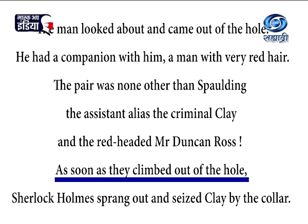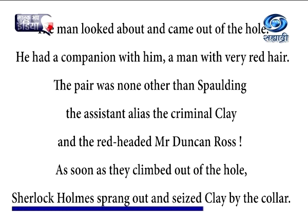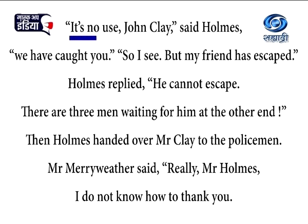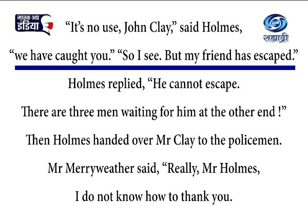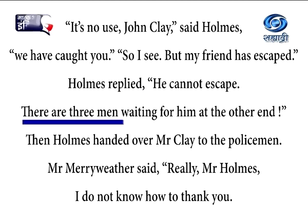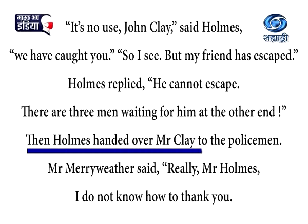As soon as they climbed out of the hole, Sherlock Holmes sprang out and seized Clay by the collar. The other dived down the hole and disappeared. Clay took out a revolver, but Holmes hit him on his wrist, and the revolver fell on the floor. "It's no use, John Clay," said Holmes. "We have got you." "So I see, but my friend has escaped," Clay replied. "He cannot escape. There are 3 men waiting for him at the other end." Then Holmes handed over Mr. Clay to the policeman.